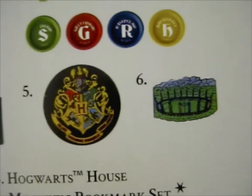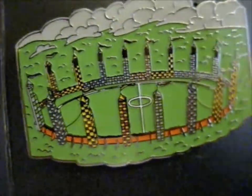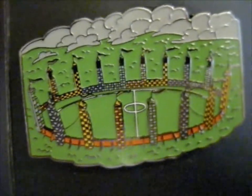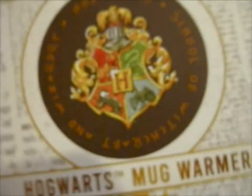Confusers. And the mug warmer and Quidditch pin. This is how the close up. And I will show you this close up too. See, corresponding house colors on the stands. Very lovely, jubbly. Alright. Then you know, as you saw.